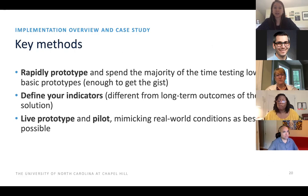Next, define your indicators. And so many of us, especially as we're applying for grants, are asked to think about what are the SMART objectives and the long-term outcomes at the very end of this project. Defining your indicators asks you to think about in the near term, so in the next couple of days and weeks, what would you expect to see? And what is that threshold that says you're on the right track, or, ooh, this isn't going as well and we need to adjust? And then live prototyping and piloting. And so making sure that you are engaging with real users and mimicking real world conditions as best as possible to watch people use your product and to gather data.